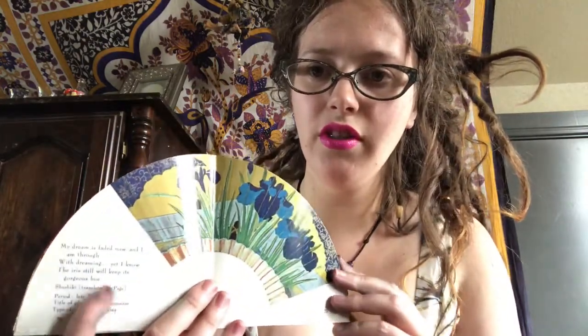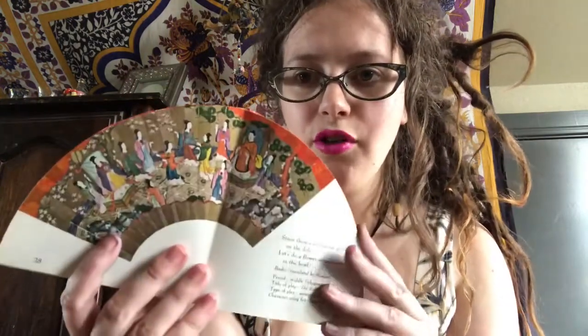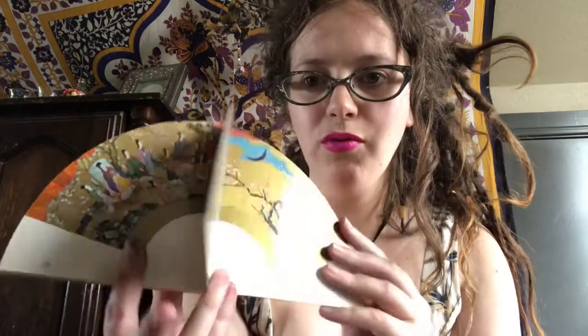And each one is accompanied by a little bit of text, and I think that they're like haiku or Japanese poetry, but they could be parts of the Noh dramas, but I think they're just poetry. I haven't actually read the introduction yet, so I could do that and then I would have more information. But I just thought the art was really, really cool.